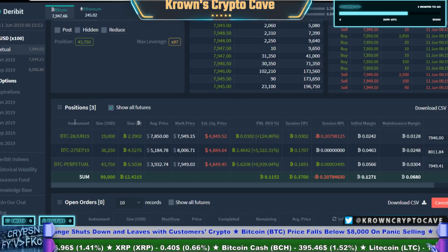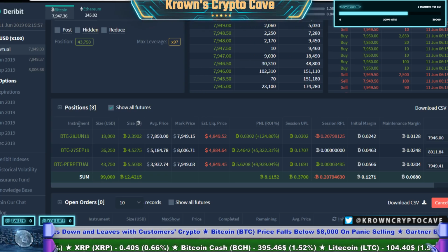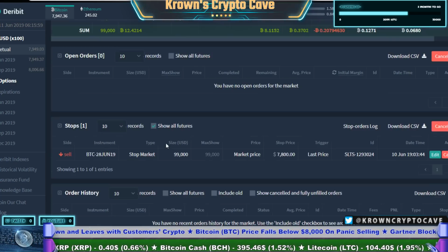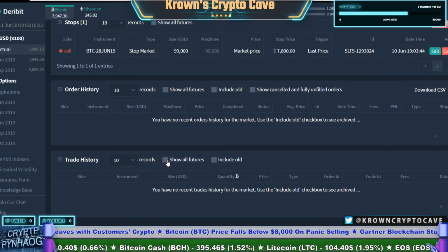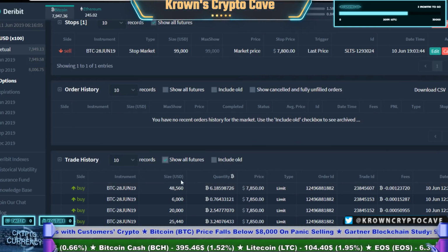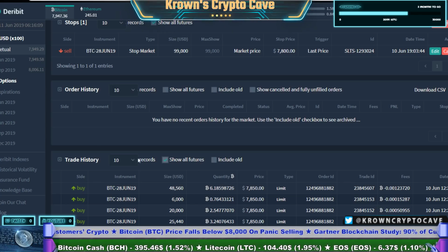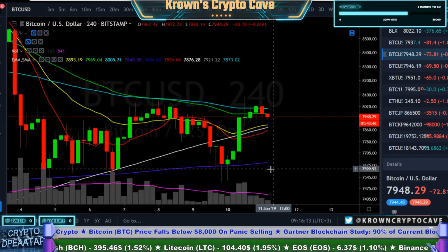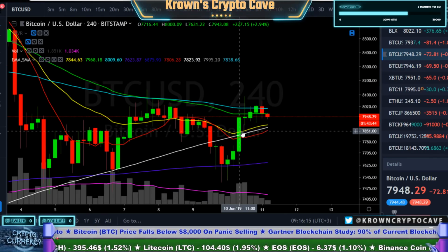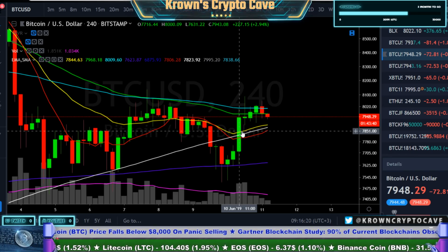I do still hold my longs that I started yesterday. Again, a little bit of a surprise long on my own behalf. I did get lucky with this 78.50 fill, which for full transparency, I think I bought. Wait, where's my trade history? Show all futures. Yeah, there we go. It looks like I bought 100,000 contracts at about 78.50 yesterday, and that was just based off of the lower time frames getting above the pivot that we spoke about, which was this guy right over here, the 78.50 pivot. I put in a buy order on those June futures, and I got very lucky to get filled.